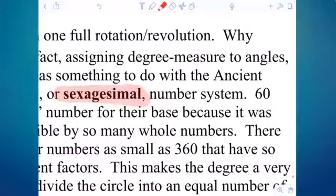60 has lots and lots and lots of nice integer factors. And you've got to think back to the Babylonians. They didn't have computing devices, so they liked to work with whole numbers. Base 60 gives them a lot of opportunities to break things down into parts that are still integers. Okay, so that's why 60 is sexy, because it has lots of nice integer factors. Okay, well, that explains 60.